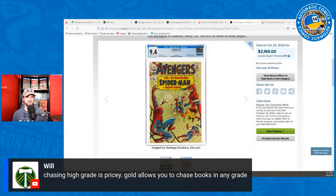Chasing high grade is pricey. Gold allows you to chase books in any grade. Yeah. I mean, I generally don't care about page quality in anything, but especially not in Golden Age. I generally don't care about grade.